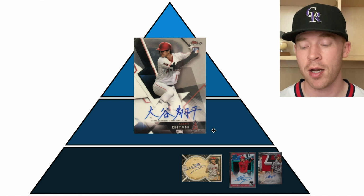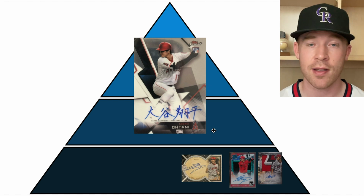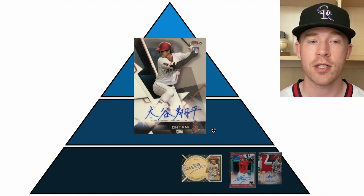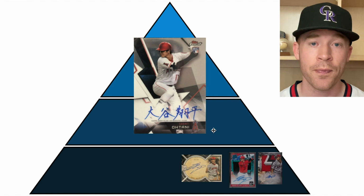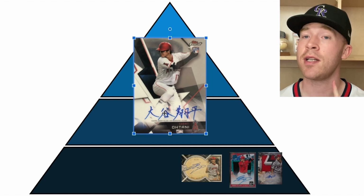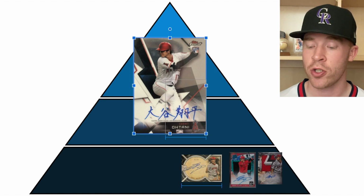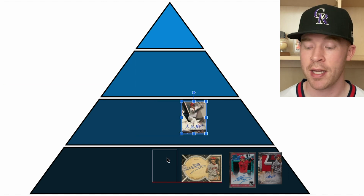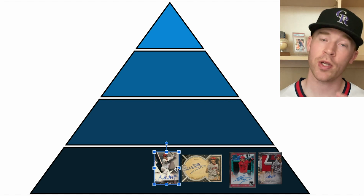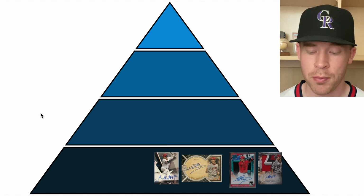Topps Finest is a product they think potentially could be much higher on this list, but just because of what it's going for, I have it at this level. Right now, it's a $2,000 card raw, and it's $3,500 in a PSA 10. That was an English version. I don't know what the Japanese version would go for, but I assume it would demand a premium just because it is a more unique autograph. And the more unique a card is, we know there's a demand for it and it drives the price up.